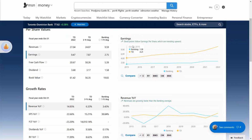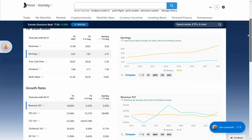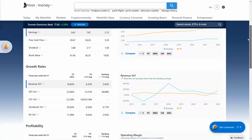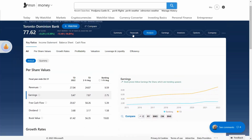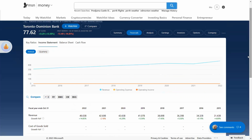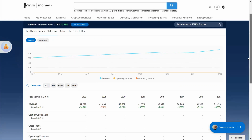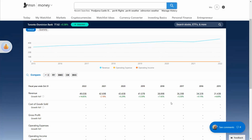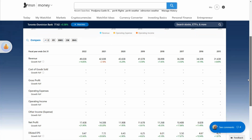Looking at their earnings and revenue change, you notice how the earnings for TD have dramatically increased over the years, and similarly how they've performed from a revenue perspective. For that, we're going to take a closer look. If you look at it since 2015, their revenue year-over-year growth has been consistently positive. 2021 was the year that they had a negative growth in their revenue, down by about 2%. But other than that, year after year, they have done remarkably, and they managed to actually increase their revenue.